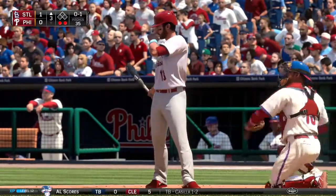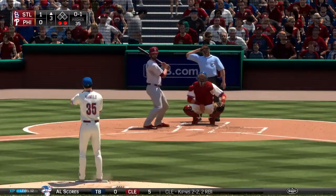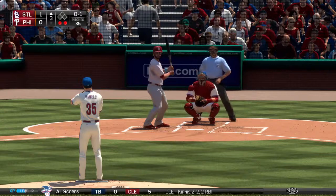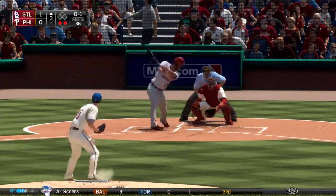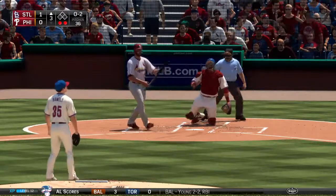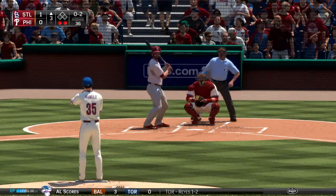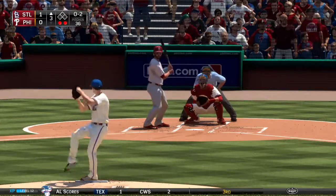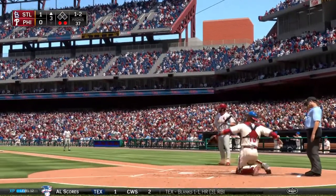Two balls and one strike. And two now. Both pitchers pitching well here. Hamill had some trouble in the first, but he battled out of that. One ball, all right, inside. One ball with two strikes.